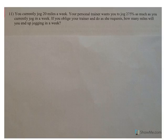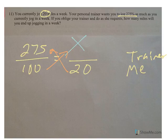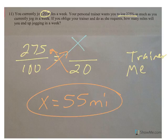Okay, so I see a percent goes over 100. Now, 100% is what I'm doing now. 275% is what my trainer wants, right? So this is me, this is my trainer. So when you're looking at your other one, we have 20 miles. That's what I'm doing. This is what my trainer wants me to do. If I follow my trainer, cross multiply, I will have to run 55 miles a week. And unless I'm training for a marathon, that's just not going to happen.